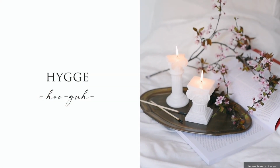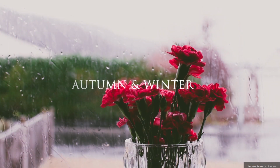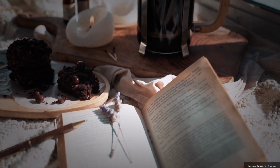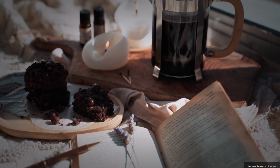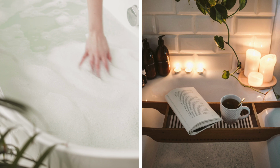Hygge is a Danish word to describe living well. There are many ways to define this, but my favourite is taking pleasure from the presence of soothing things. Things that give you a feeling of being home, where we feel safe and the outside world is left behind, even if but for a moment.